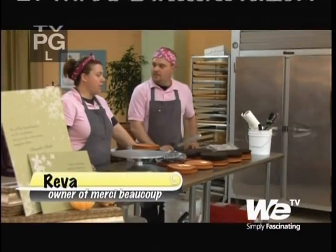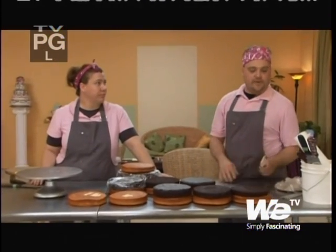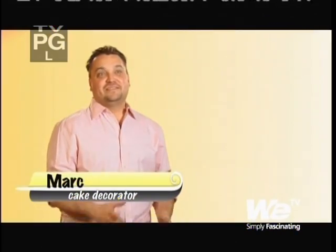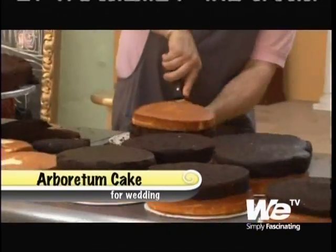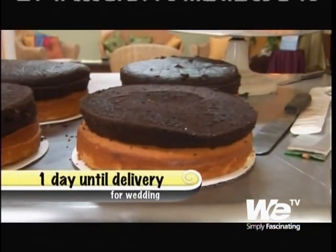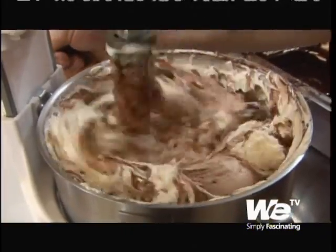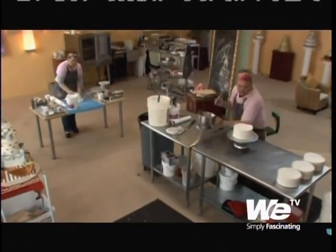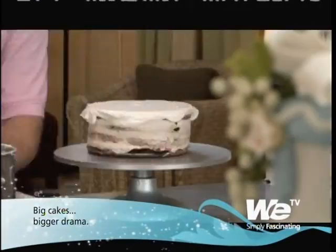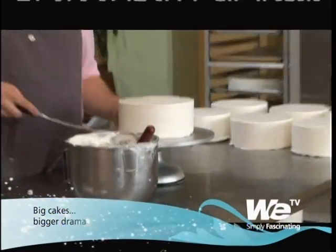So right now we're just prepping the layers for the Arboretum cake. We're gonna fill it with the chocolate buttercream and the raspberry. Riva's gonna get the best part of all of this, decorating and covering it, but I'm gonna get stuck with putting all this stuff together. All 11 of them. So I've got them all done, Riva. Get them chilled down so we can get this thing covered.